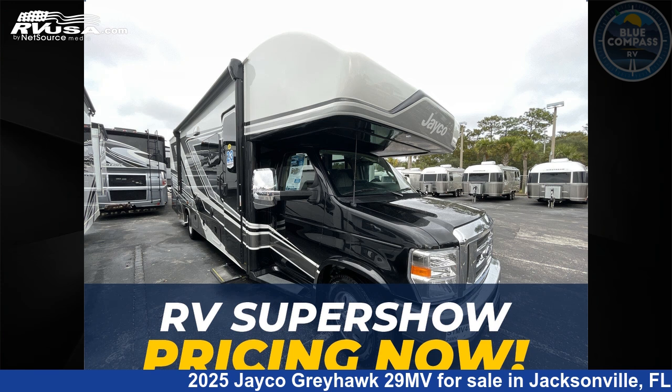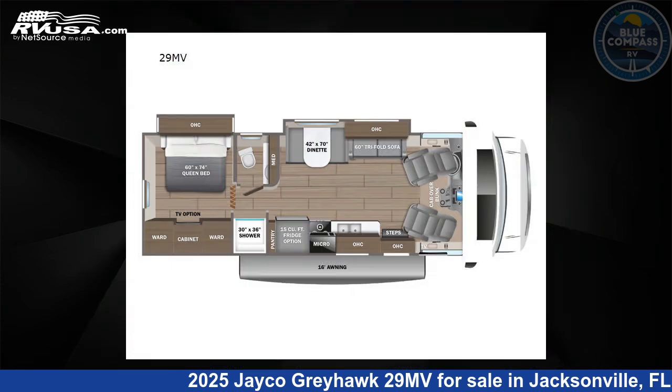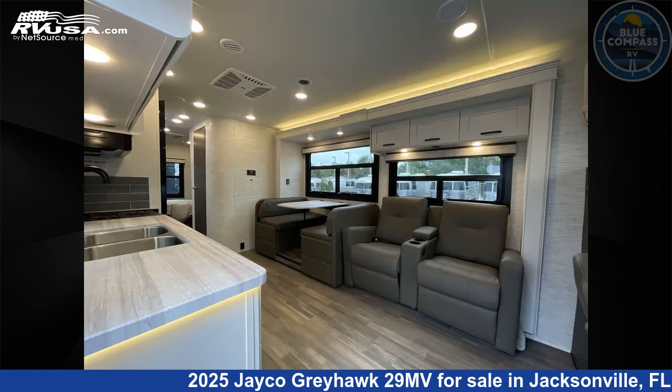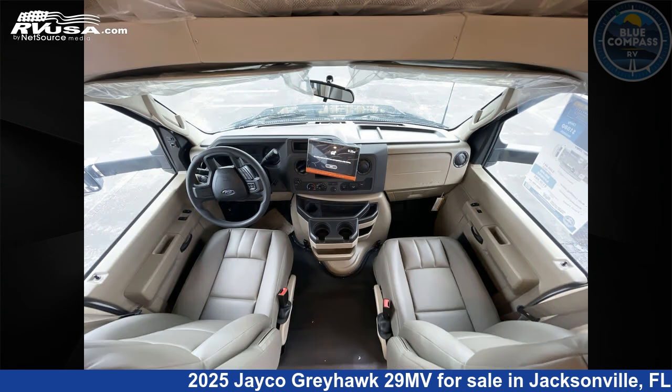This 2025 Jayco Greyhawk 29MV is a Class C RV. It is located in Jacksonville, Florida 32277 and is offered for sale by Blue Compass RV Jacksonville.